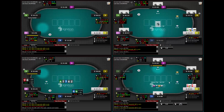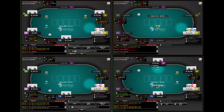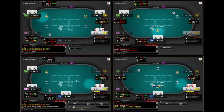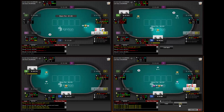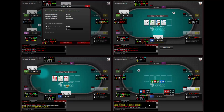All right, we're going to sit out all tables. Take another short break. What did I say this was? F3. It's add-on. Is $2 really the amount I want to 3-bet here? Yeah, I mean, I'm getting almost a little better than 2-to-1 here against a guy who could probably be doing this with a lot of hands.